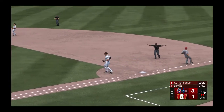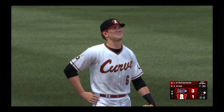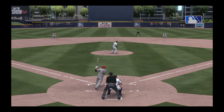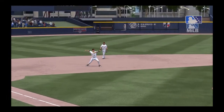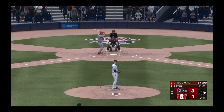To first, but it pulls him off the bag. I think these guys were all set for the inning to be over, and that led to a lack of focus on the throw. Now they have to flush it and make sure it doesn't wind up hurting them going forward. Two away and a runner at first. And here's the catcher, Maxwell Romero Jr.